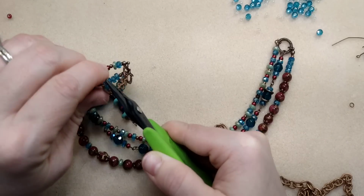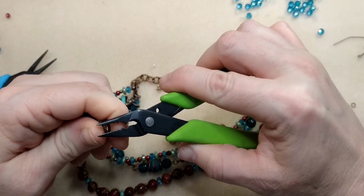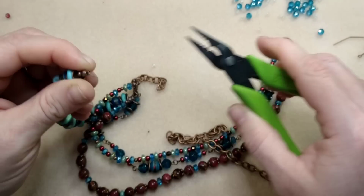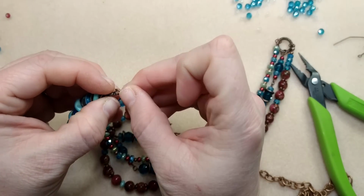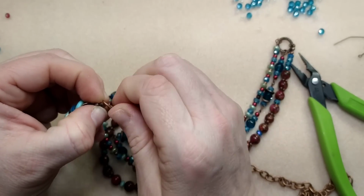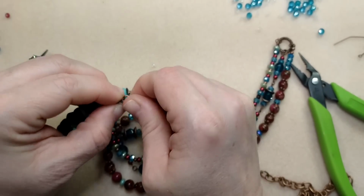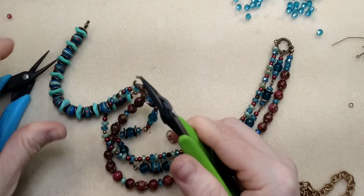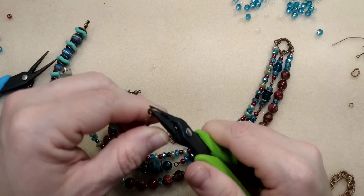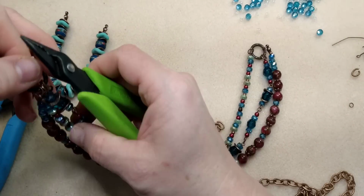Now this thick jump ring may not go through this little hole. Let me make sure this is together. I think it's just barely going to fit in there. And I don't know, I may connect it. Yeah, I'm going to connect that with a jump ring. So I'm going to take this link off, so it's not too long.